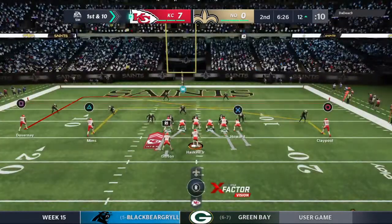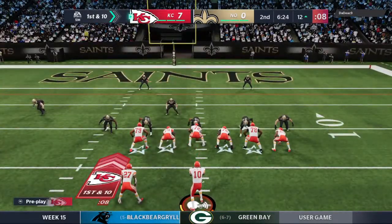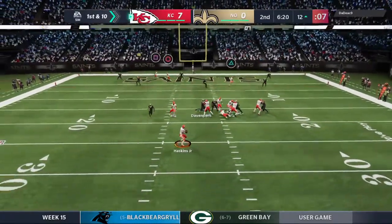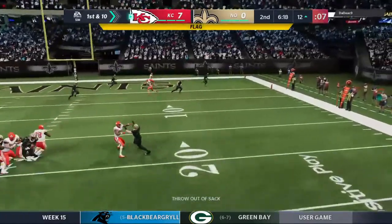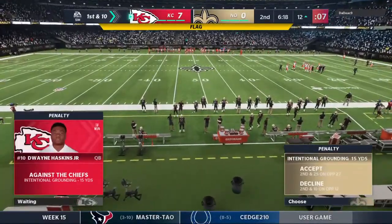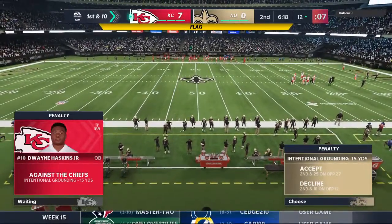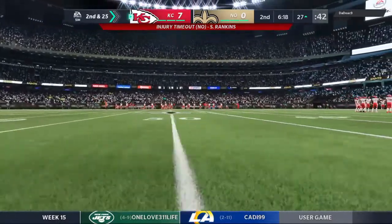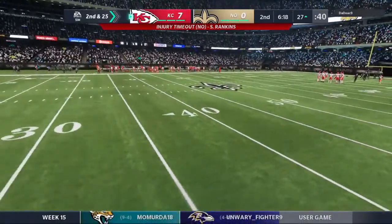On first and 10. It's Haskins. And a flag comes in as that one falls incomplete. Let's see who this is on. Clearly wasn't outside of the tackle box. There's your penalty. And accompanying that penalty, a loss of down.